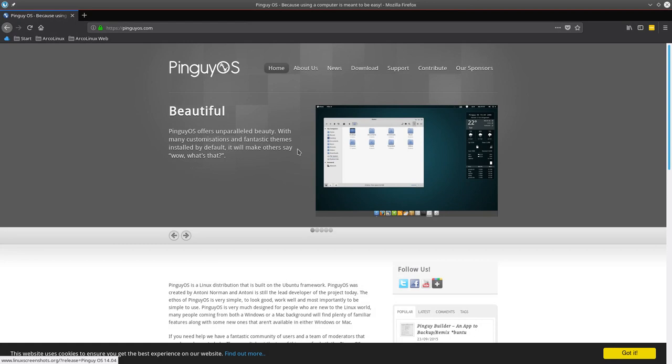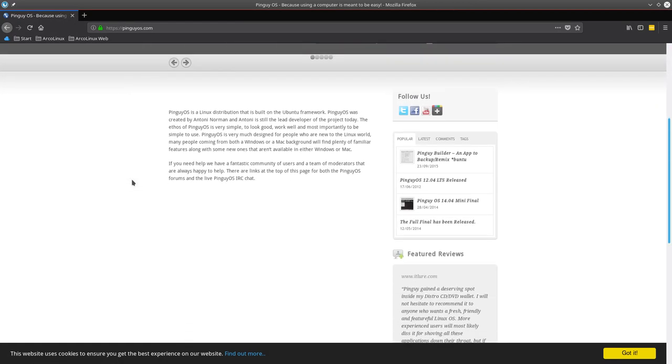Maybe we could, in the meantime, look for Pinguy OS. Because using a computer is meant to be easy. So this is the website. You can take a look. It's based on Ubuntu.